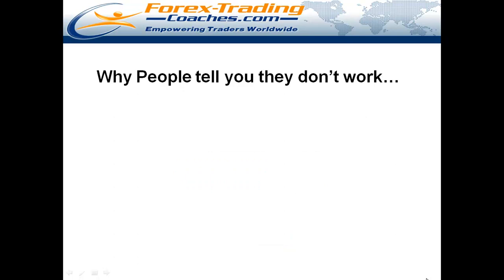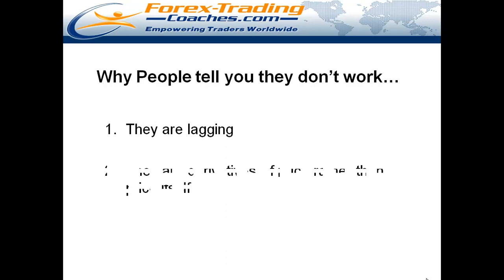So there are a couple reasons why they usually tell you they don't work. Number one, they're lagging. They're not actual price action. They're based on price action, which is our number 2 point. They're derivatives of price, and they're lagging. So by the time an indicator tells you to do something, it's already too late. Price action has already made it happen, and you've gotten in right at the exact spot you're not supposed to get in, and then you're going to lose in the trade.